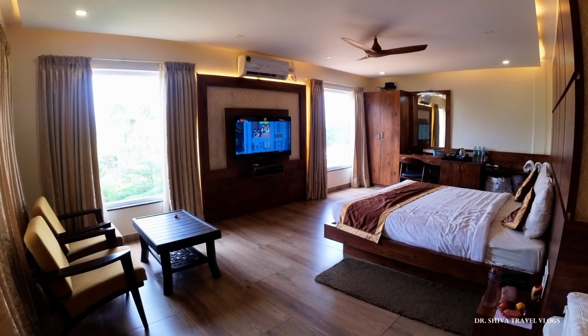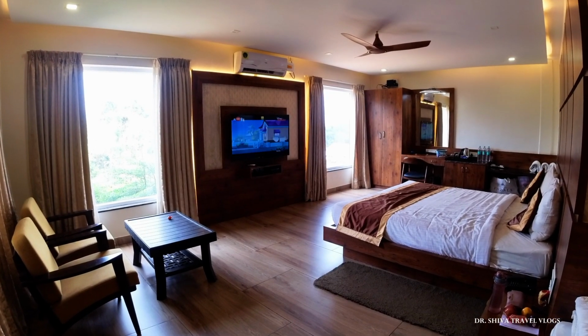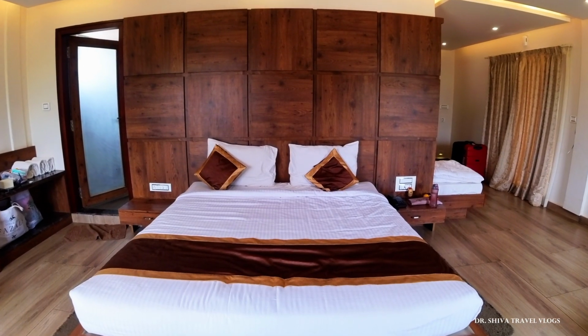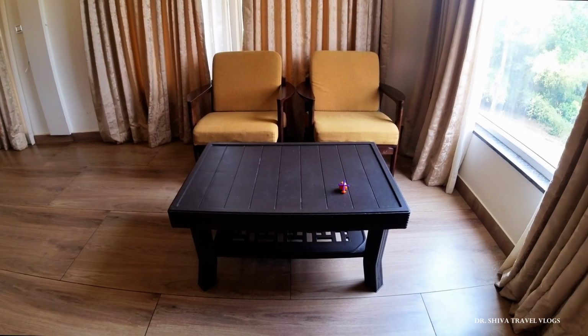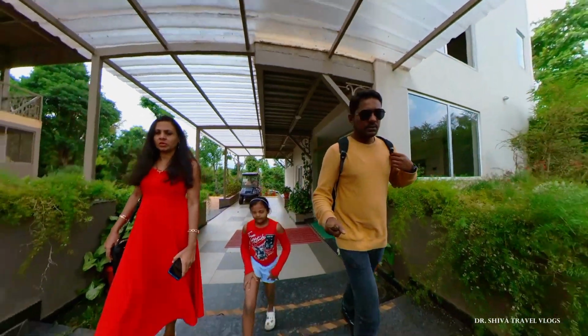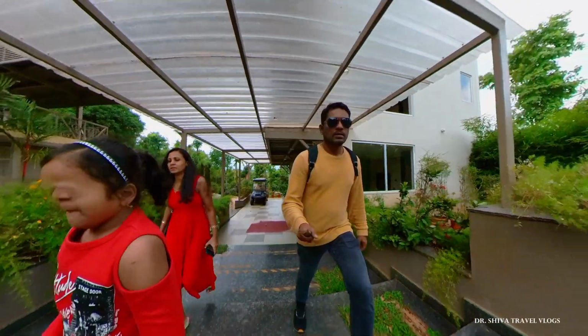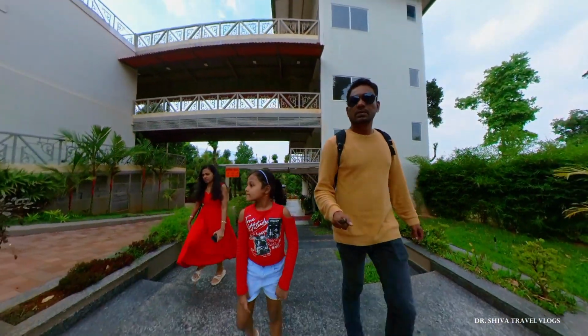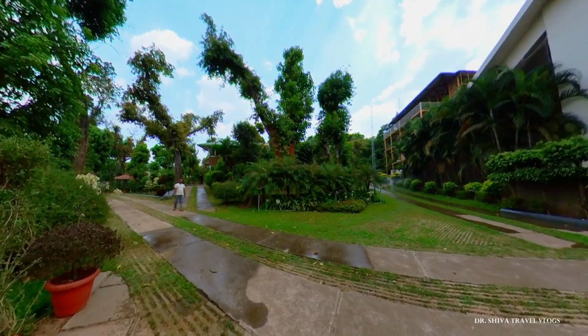To sum it all up, the villa was everything we could have asked for: spacious, well-planned, and beautifully lit with colorful ambient lights. By the time we finally got settled into our beautiful villa, it was almost lunchtime. And honestly, our stomachs were already reminding us of it.